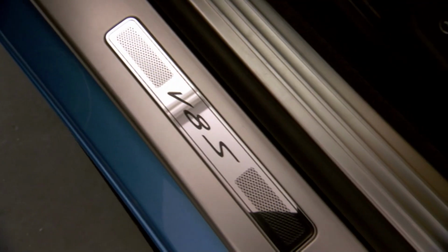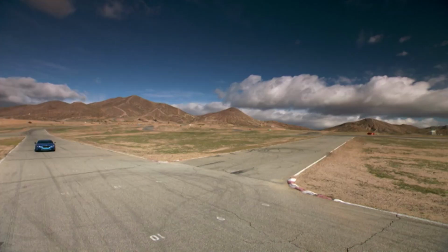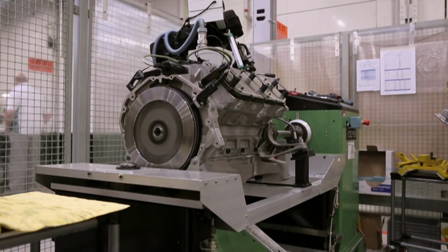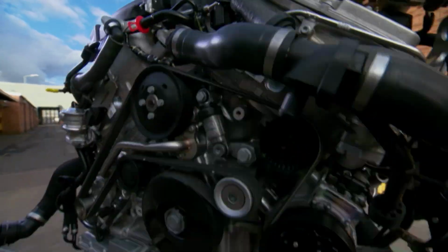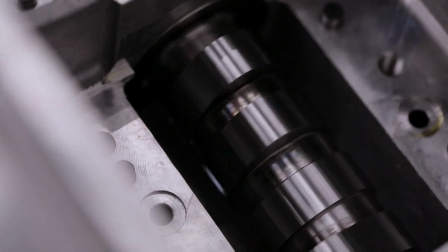Bentley's solution is the brand new Continental GT V8s. A lighter, smarter, and hopefully quicker machine for the modern world. V8s still have their own mythos. People still associate them with big power and fast cars, but they're not quite as prestigious as a 12-cylinder engine. It's a myth born during W.O. Bentley's day, but today being answered in a very different way.